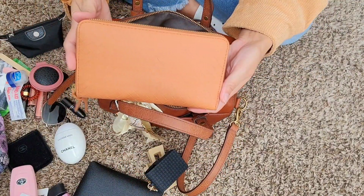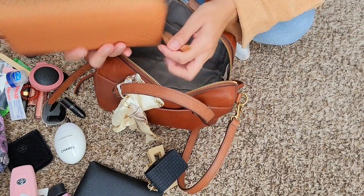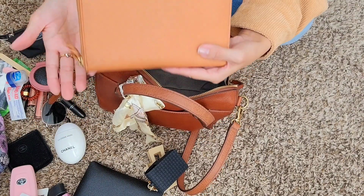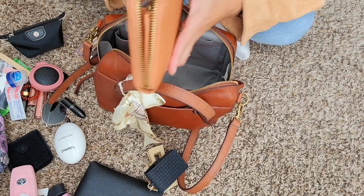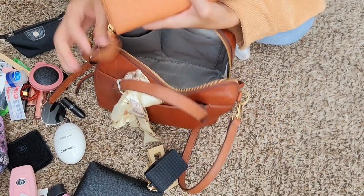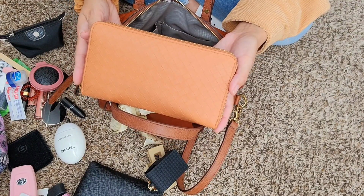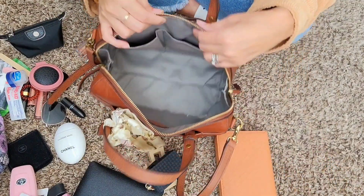My wallet. I love this wallet. I usually use smaller wallets, like the Louis Vuitton Victorine or coin purses, I mean, card holders. But right now I'm using this one, and it carries a lot. That's why I like to use it, because it can carry all my cards, all my money, bills, receipts, anything that I need to put in here. So that's my wallet. And that is it. It's empty.